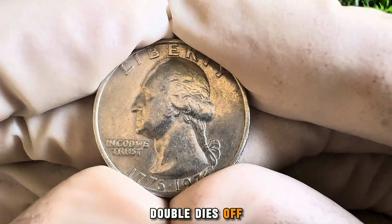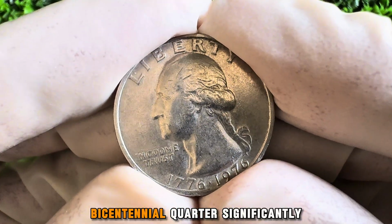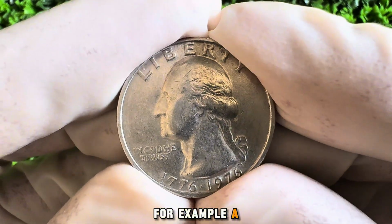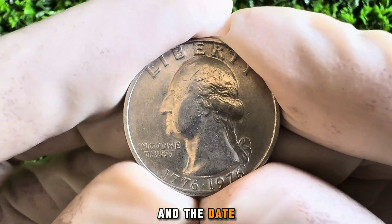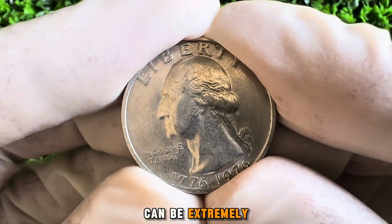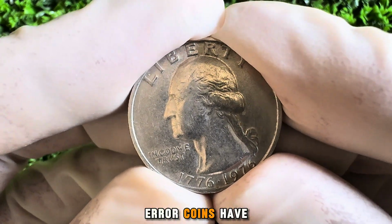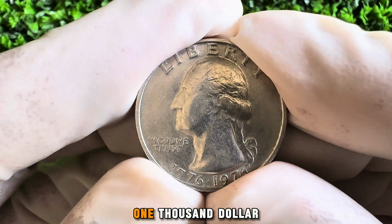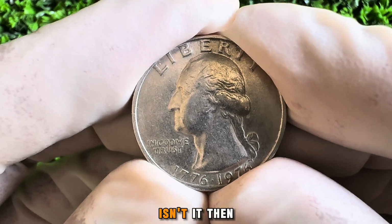Collectors are always on the hunt for coins with errors. Double dies, off-center strikes, and other minting mistakes can make a bicentennial quarter significantly more valuable. For example, a double die obverse, where the details of George Washington's face and the date are slightly doubled, can be extremely rare. In recent eBay listings, some of these error coins have sold for over $500, and a few have crossed the $1,000 mark. That's a huge leap from 25 cents, isn't it?